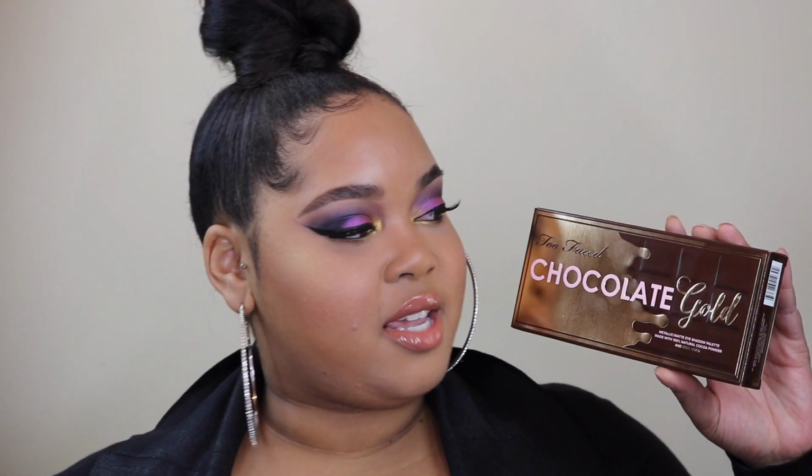This is the packaging, very reminiscent of the actual palette, super cute. It's a barbed chocolate with gold dripping on it. And then on the back, it has the names of the eyeshadows with a picture of them, so you always will know what the name of the eyeshadow is that you're using.